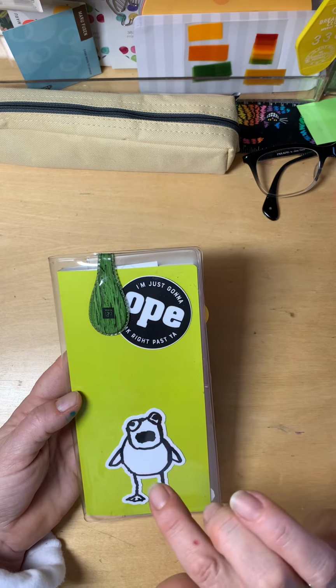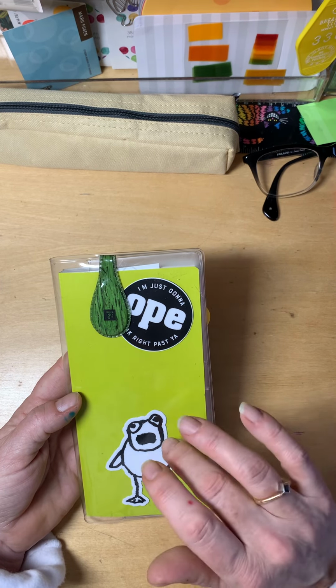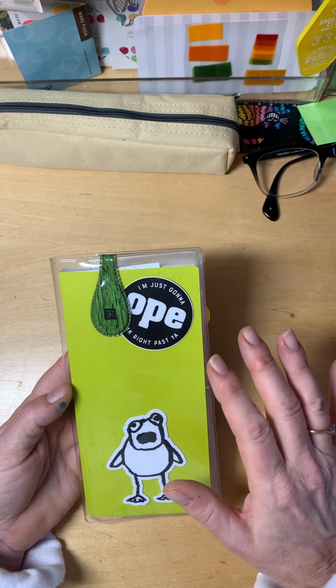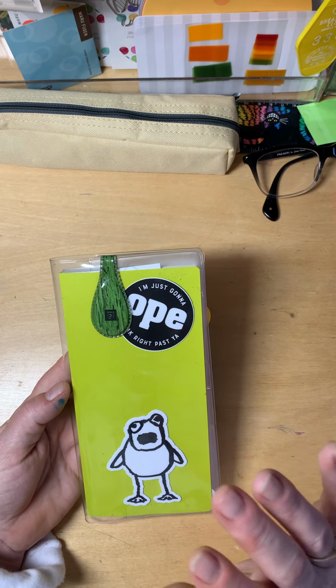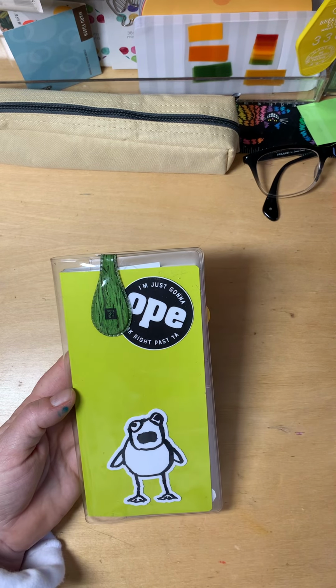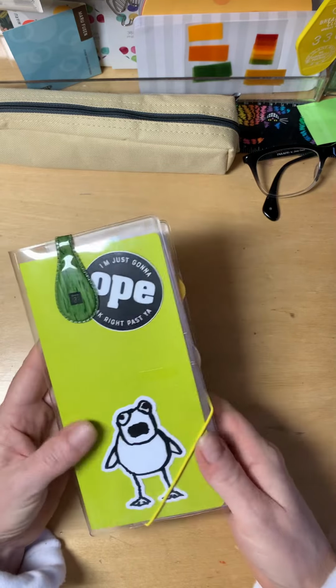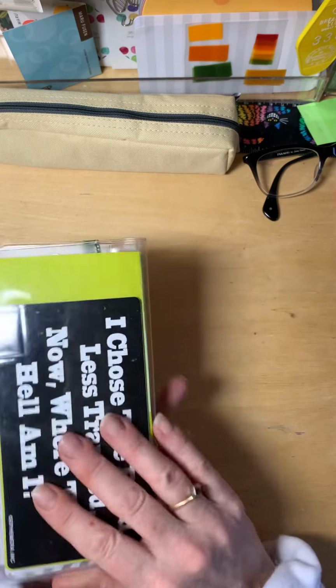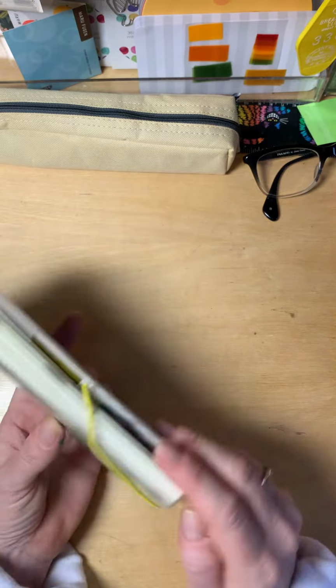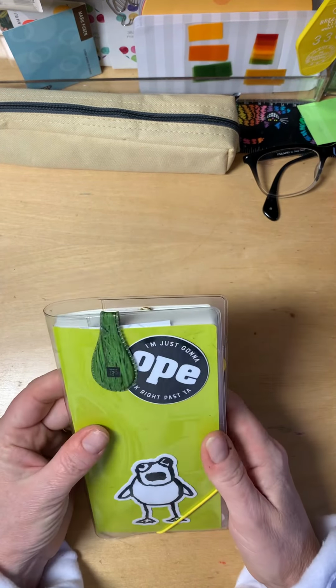It contains home finance, personal and home finance information, as well as health and diet or lifestyle eating tracking. And it's not fancy. It's just got the clear Hobonichi cover on it with a strap, and since it sits on my desk, I don't mind. It doesn't travel with me anywhere.